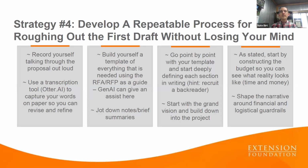But the objective here is that by going through the RFP and calling out, okay, these are the specific things. We know the budget's going to require this type of activity. We know that we want to take this program and modify it for this particular funding opportunity. Talk through each of those pieces, not necessarily in depth, but enough to get some sort of substance, a couple of sentences for each piece. And then use a tool like Otter AI or something else that can take that audio you've just spoken and turn it into a written transcript.